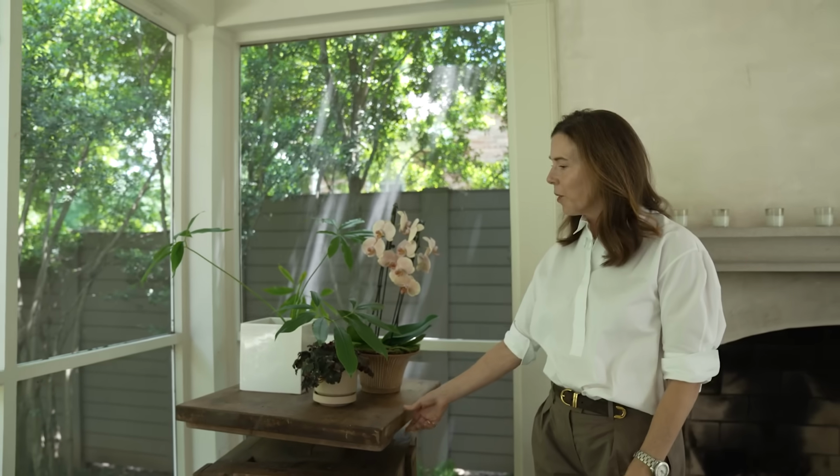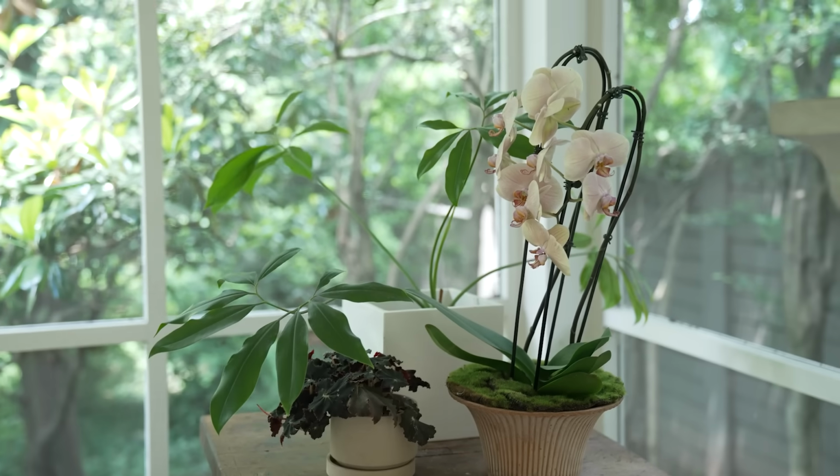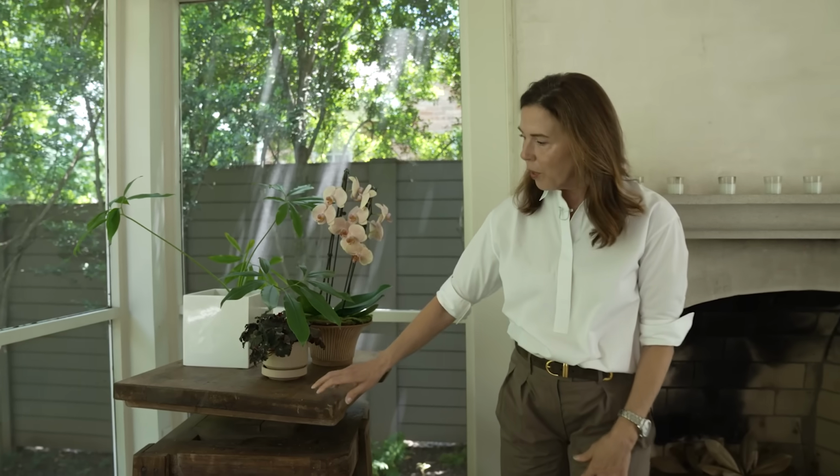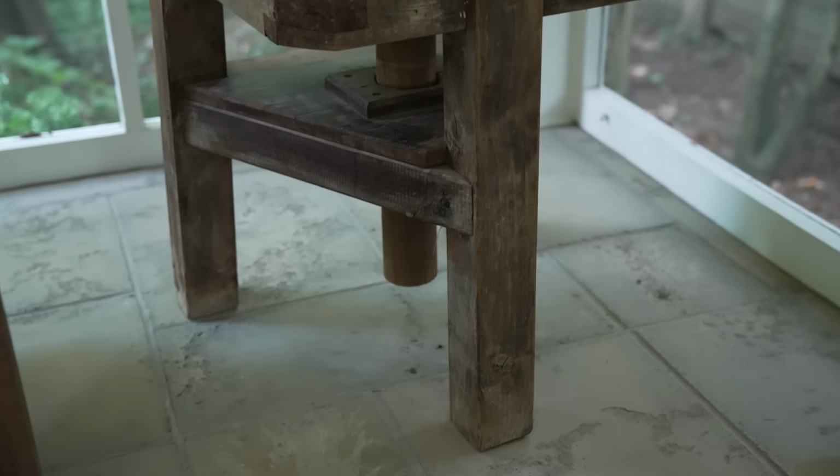It's from Home. They import things from Europe, and they have wonderful things. It's an amazing shop here in Nashville. But I love it, it's pretty old. I think maybe the early 1800s, and some French sculptor worked on this.